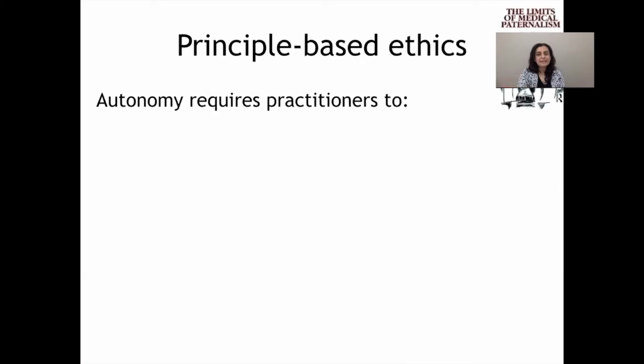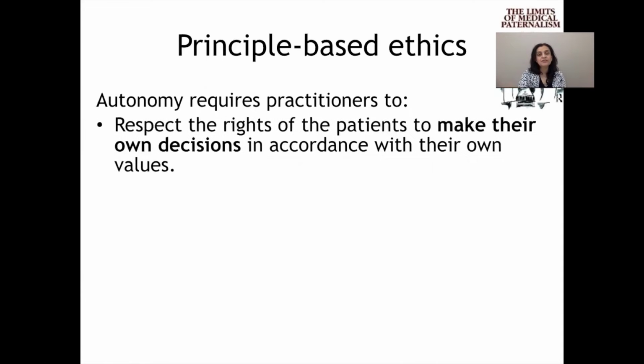So what does this mean in practice? How does this influence behaviour and how are these principles seen? Well, autonomy requires practitioners to respect the rights of their patients to make their own decisions in accordance with their own values. So it's the idea of respecting the right of the patient to make a decision, even if that contravenes a social norm, even if it contravenes a standard of the organisation or the agency, even if it is at odds with the practitioner's own ethical standard and ethical basis.